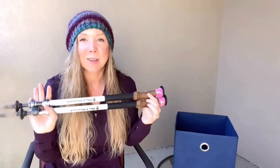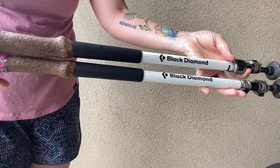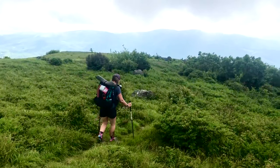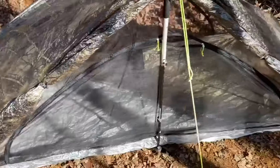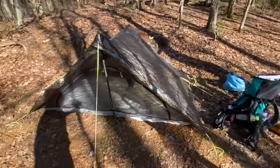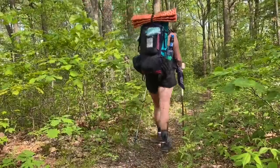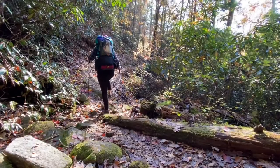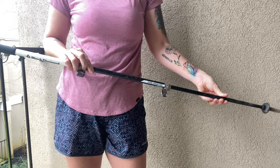Another very favorite piece of gear was my Black Diamond Alpine Carbon Cork trekking poles. I love these trekking poles. Not only did I use these poles every day for 189 days of hiking, but I also used them to hold up my tent, and they just worked so great. These are the one pair that I used for 2,200 miles. I actually even used them for a little bit of miles before I ever went on my thru hike. And they're still holding up. I had no issues with them whatsoever.